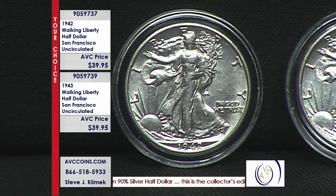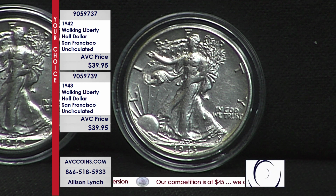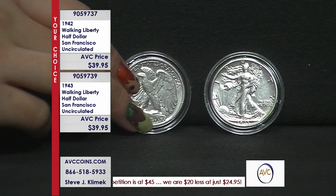Now, a couple of design things. First of all, it's Lady Liberty walking from east to west, right? She is wearing the American flag. That's what she is wearing, right? And as a result, that's why we see a lot of colorized coins because they want to accentuate that flag, the red, white, and blue. And it sets into the west. In God we trust, right? The reverse, that beautiful eagle.